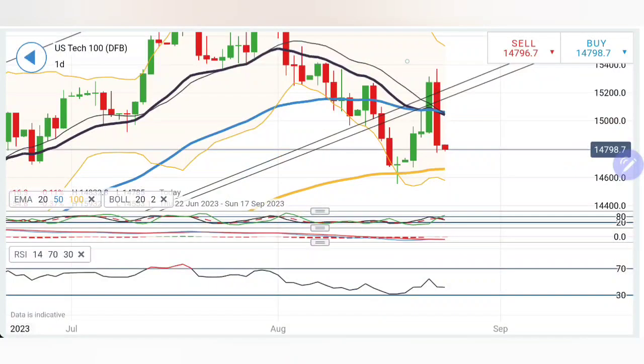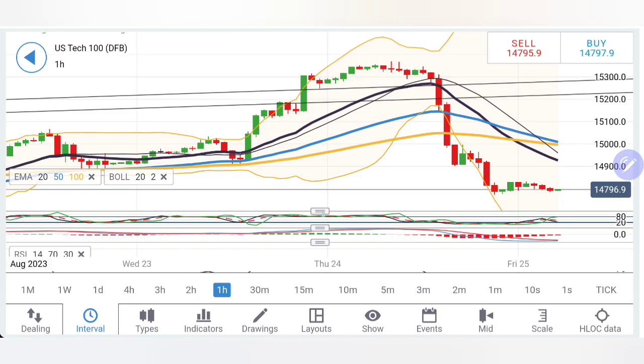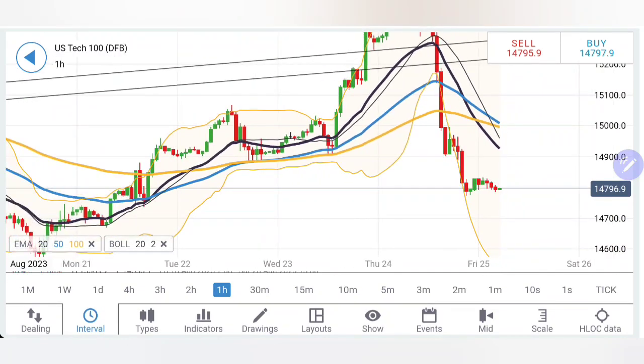Do watch that also. Let's start with Tech 100. See higher lows, higher highs. Let it break below this channel. I will come back to the daily chart, but this is a glimpse of it. First, we'll look into the hourly charts here.